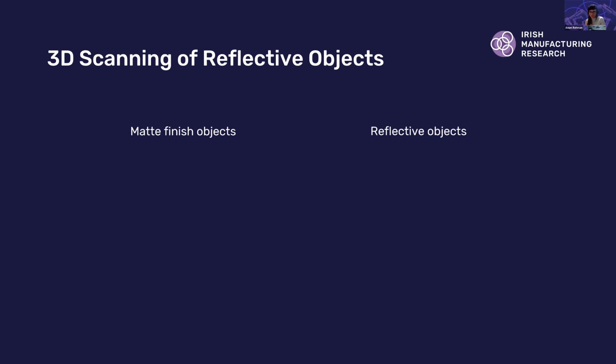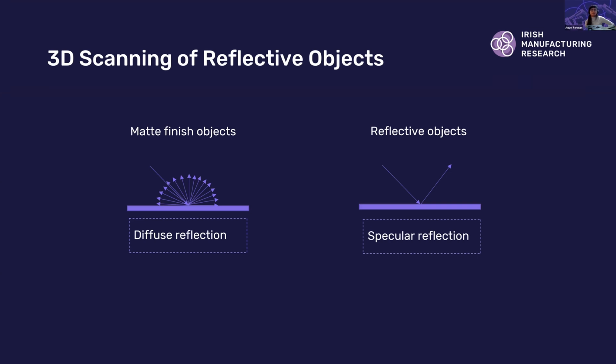So when light hits the matte surface, it undergoes something called diffuse reflection, where an incident light reflects in multiple different directions, and the receiver on the scanner is able to capture some information about the surface. While in reflective surfaces, they undergo specular reflection, where the incident light is reflected in equal and opposite direction, and it fails to reach the receiver of the sensor. And when the object is complex shaped, it gets more difficult.